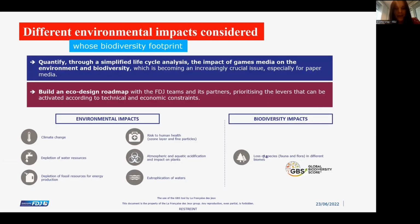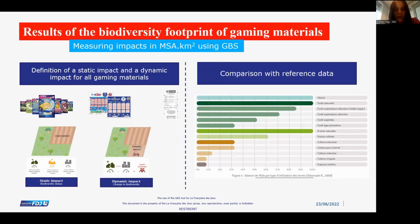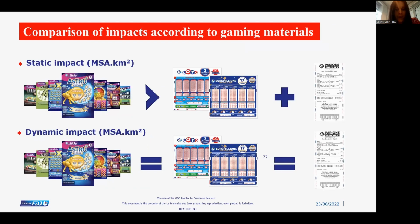So the aim of the study was twofold: quantify the impact of gaming materials on the environment and biodiversity, and build an eco-design roadmap. And concerning biodiversity impacts, it was suggested to us to use the GBS, so that's what we did. The study revealed that 98% of the impacts were linked to the use of wood to make the paper used to print our games. But above all, the study enabled us to determine both a static impact and a dynamic impact for each gaming material, which allowed us to compare ourselves with reference data. But most importantly, to be able to compare the gaming materials between them to find out which had the most impact on biodiversity.